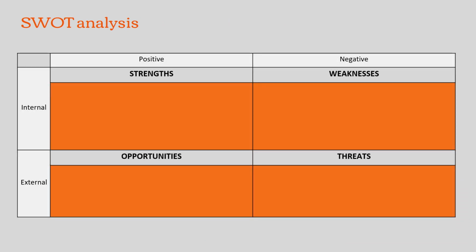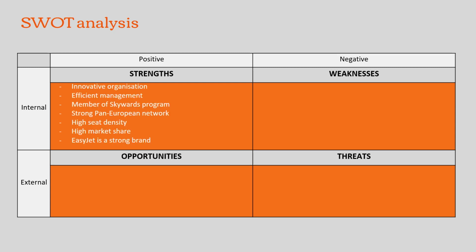The combined output of the analysis on the previous slides is gathered in the SWOT analysis. Based on their properties being either internal or external, and positive or negative, they're classified as a strength, a weakness, an opportunity, or a threat. To name some of these strengths, Easyjet is an innovative organization that is efficiently managed, they have a high market share, and Easyjet is a strong brand. Going forward, they should be able to capitalize on these strengths.